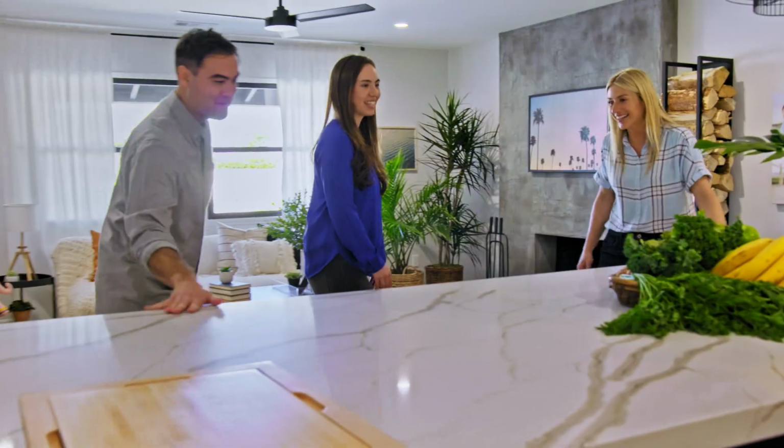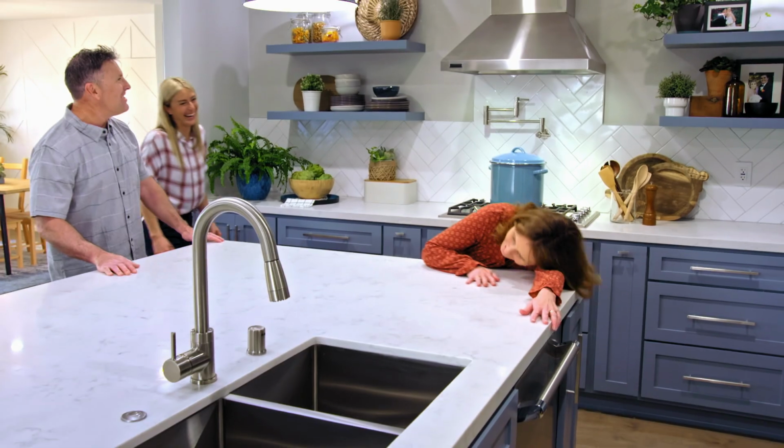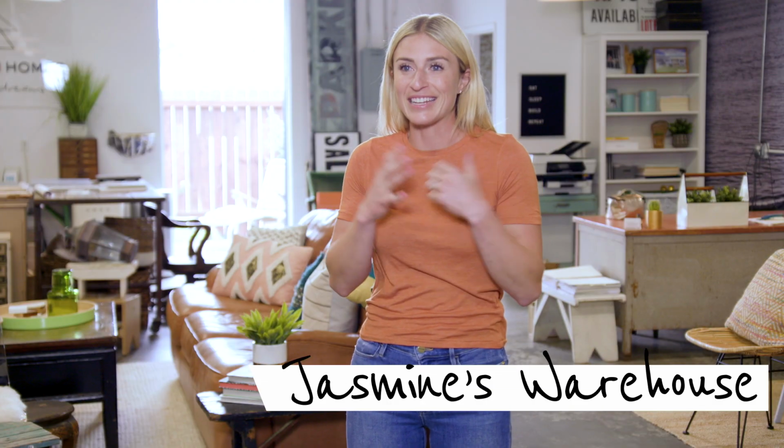Kitchens are one of the most fun things to design. Oh, wow. Oh my gosh. This is ridiculous. I don't know if I've ever seen somebody hug an island before. Because there's a lot of different surfaces. It needs to be functional. There's a million different ways to organize a kitchen, like literally so many decisions, and I love them all.